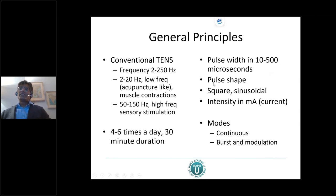Some of the clever things that TENS units can do is change the pulse shape. Most commonly, we have a square wave shape where you have no feeling and then a complete turn on of the system with the intensity that's been measured is immediate. You can modulate that such that a sawtooth wave will generally increase the intensity to its maximal value that you have set. You can do this with a sinusoidal wave as well.